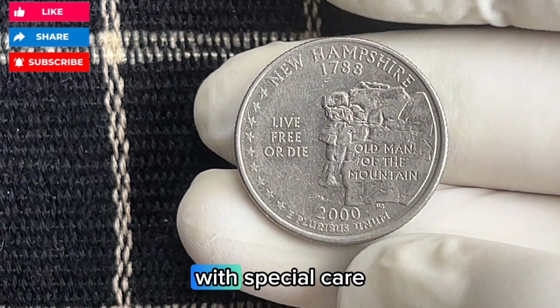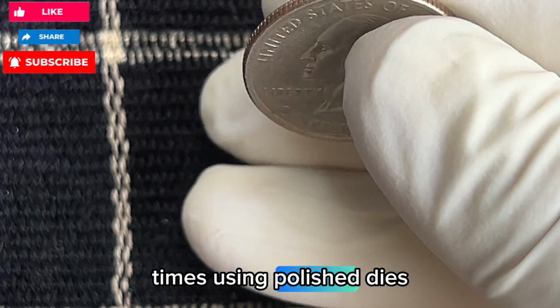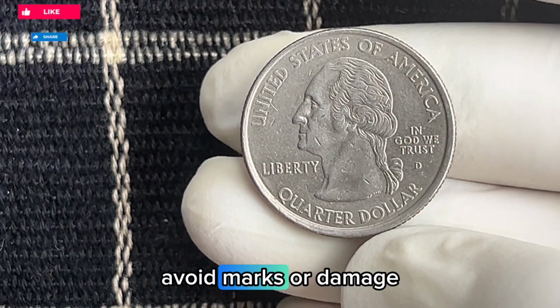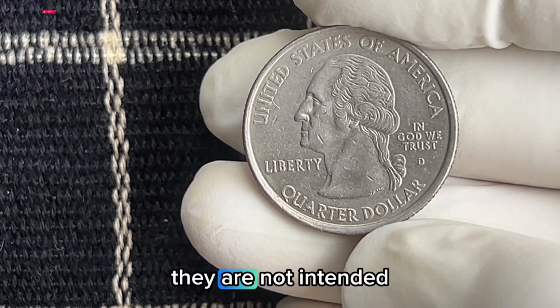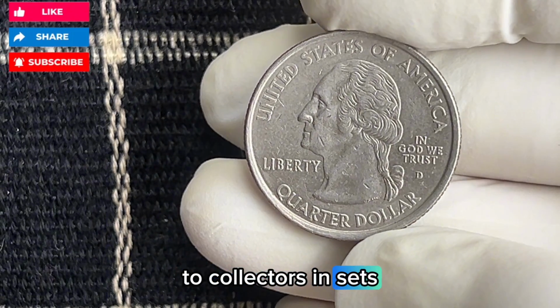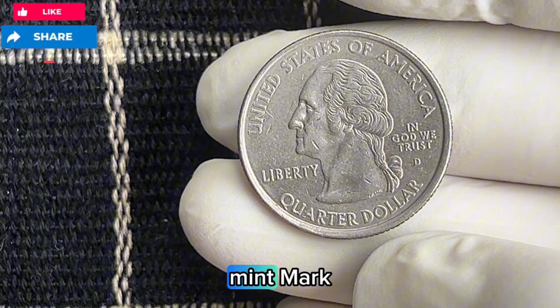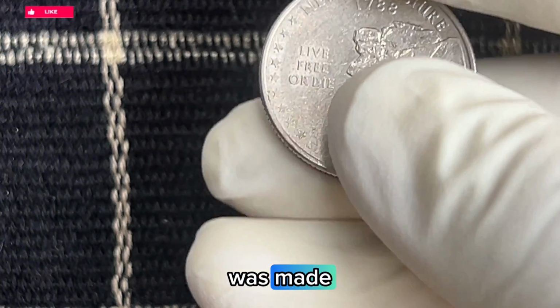Proof coins are made with special care. They are struck multiple times using polished dies and carefully handled to avoid marks or damage. They are not intended for circulation, but instead are sold to collectors in sets. Every San Francisco proof coin includes an S mint mark to indicate where it was made.